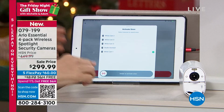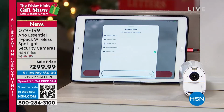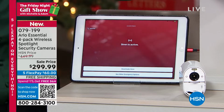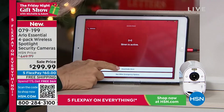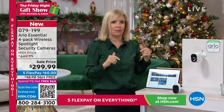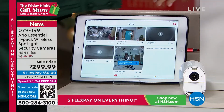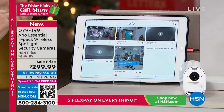What I'm gonna do right now is I'm gonna sound the siren. So all you have to do, you can either sound the siren or you can have it where it will automatically go off. So think about it, when somebody comes on your front porch, motion is activated, it starts recording, and then you can either sound the siren off, or it will go off automatically. So that's a great deterrent, obviously.